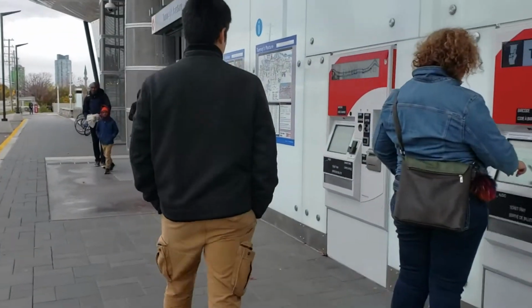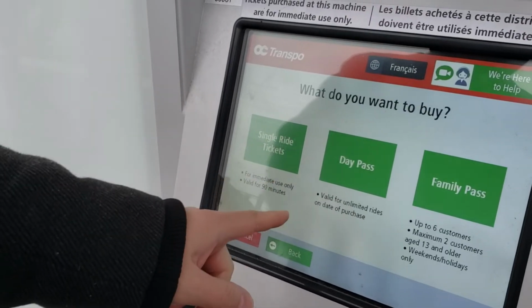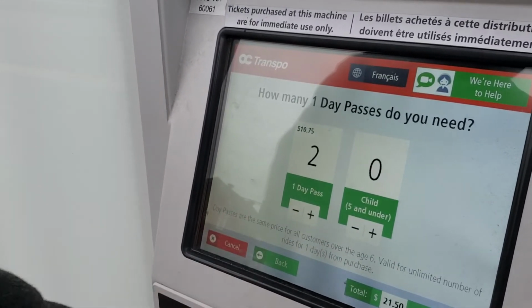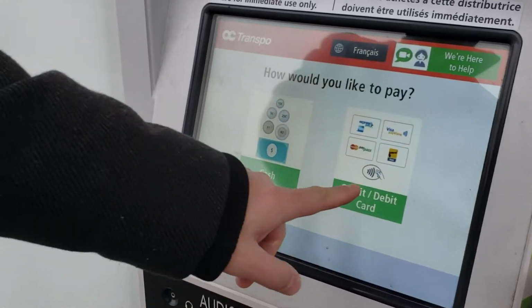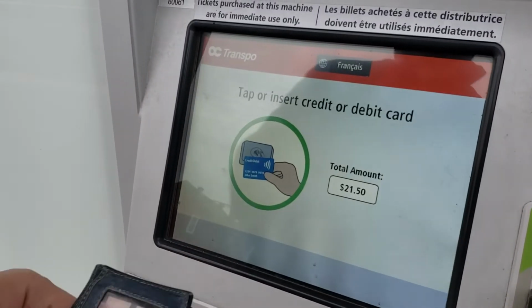So he's going to get the tickets here. Okay, English. Buy fare, day pass. One day, two people. It's only $5 more, and it's our first time. Let's have the freedom to explore this system. Credit and debit card. I want a receipt, yes, to mark this momentous occasion.